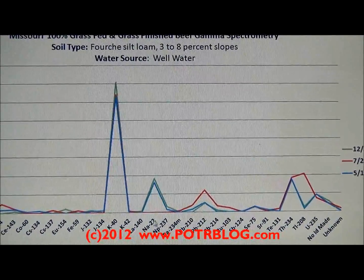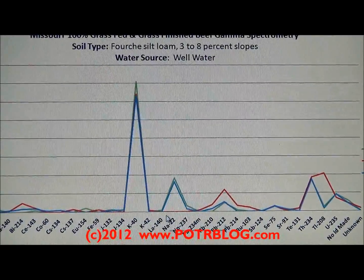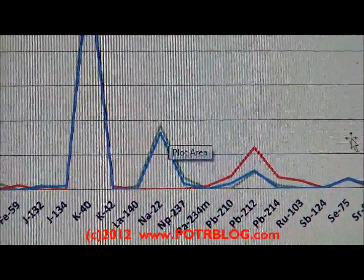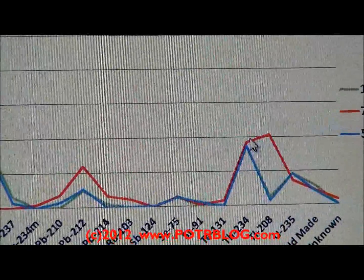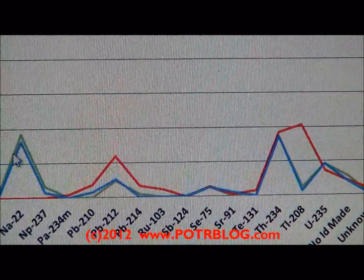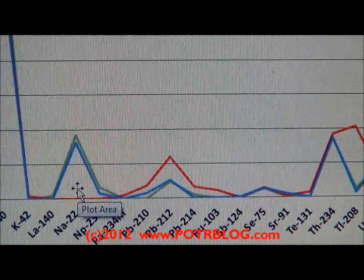Now, there is some room in here for error. For example, here's a detection of sodium-22. The software thought that this was sodium-22. After we look through the data, what we really think is, it's over here, it's actually Ti-208. And you notice how there's a big gap here between the two different sets of data. So if you actually put these up, they'd be about the same. So there's some room for error in here, and that's why we made the chart we saw earlier, which has a lot less room for error.